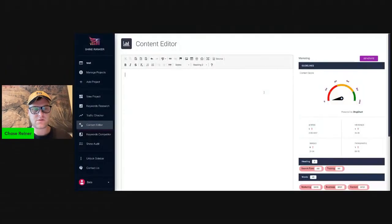Well, I don't know if I'm going to be able to share my screen. Let me see if I can just share the window. Chrome tab, ShineRanker. Okay, I guess I can share the window. Can you guys see this? Oh, I guess you can. Not sure why it's letting me share the window. It's not letting me share my full screen. So hopefully you can still see this.